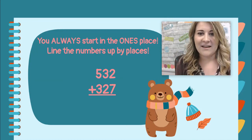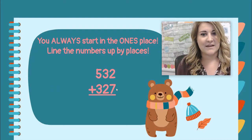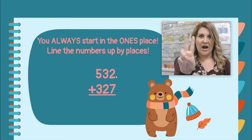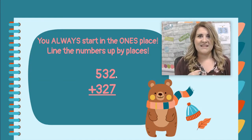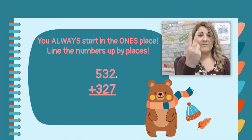When we do that, here we have 2 and 7. If I want to add these numbers together, I'm going to put 7 in my head because it's the biggest, and then add 2. So I'm going to count up 7, 8, 9. So 9 is going to go right below there. Next, I'm going to add the tens together. 3 plus 2. 3 in my head, count up 3, 4, 5. So I'm going to put a 5 in the tens place.